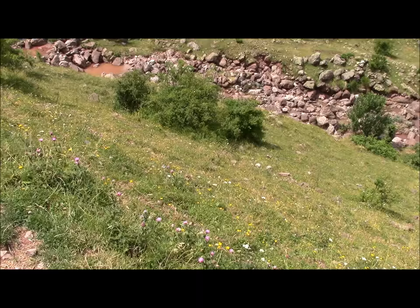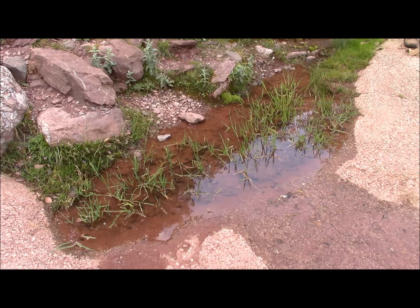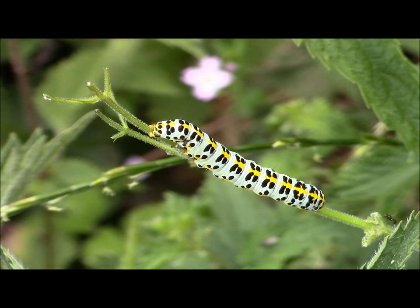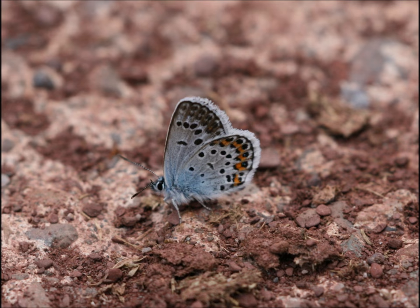We're close to the top of the valley now, hoping for some high altitude species. Intriguingly, this tiny puddle holds two different types of tadpole. We concluded that the larger one is probably the Pyrenean brook salamander, while the other is the common frog. A spectacular mullein moth caterpillar is browsing nearby. And a tiny silver-studded blue is resting on the track.